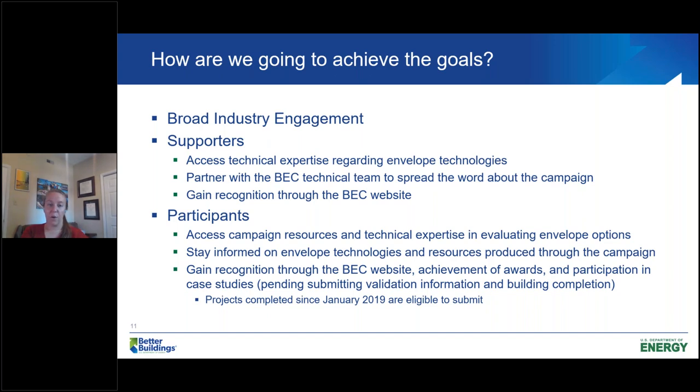Both categories are given access to the campaign and to the building envelope assessment tool. Both are given access to resources, and both can be listed on the Building Envelope campaign website as a supporter or participant. One more thing I did want to note about participants, if you think that category is for you, is that buildings that have been completed since January 2019 can be submitted for recognition for this first program year. So that is almost 2 years of completed buildings that are eligible to be submitted. Next slide, please.